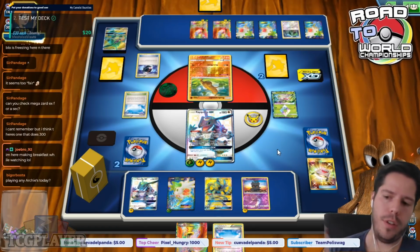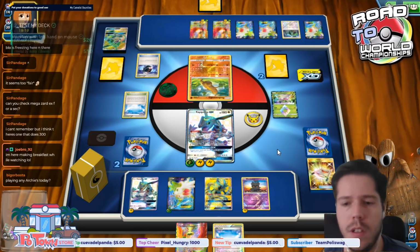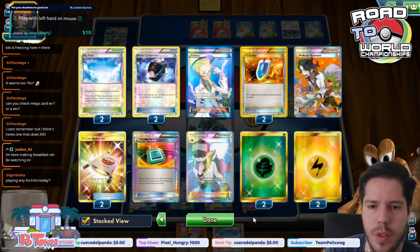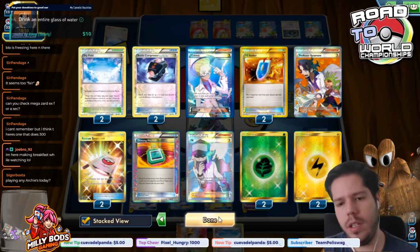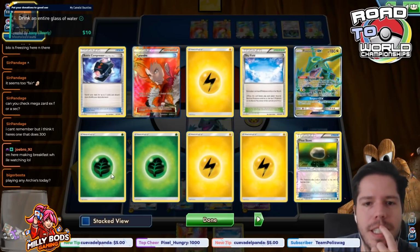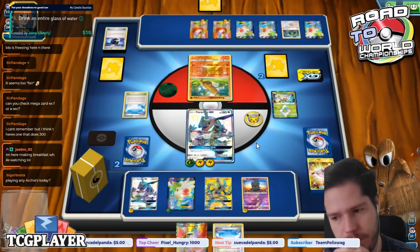Maybe she's figuring out that she has no more options here. I have 2 Guzmas I can top deck, so 1 in 6 chance I just outright win. Next turn, Lysander, come on. Lysander, nice.